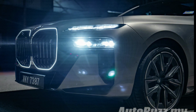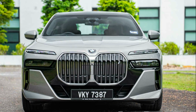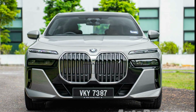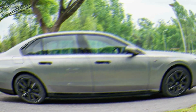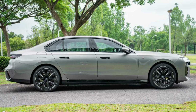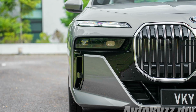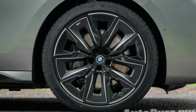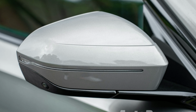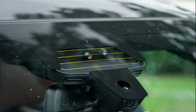BMW i7 iDrive50 at a glance. Dimensions: 5,391 mm by 1,950 mm by 1,544 mm, 3,215 mm wheelbase. Drivetrain tested: iDrive50 AWD, 400 kilowatts, 544 horsepower, 745 newton meters, 105.7 kilowatt-hours total battery capacity, 101.7 kilowatt-hours usable. Other drivetrains: eDrive50 RWD, 335 kilowatts, 445 horsepower, 650 newton meters, 105.7 kilowatt-hours total battery capacity, 101.7 kilowatt-hours usable. Charging: 195 kilowatts CCS, 10 to 80% in 34 minutes. Range: 625 kilometers WLTP, 499 kilometers EPA.